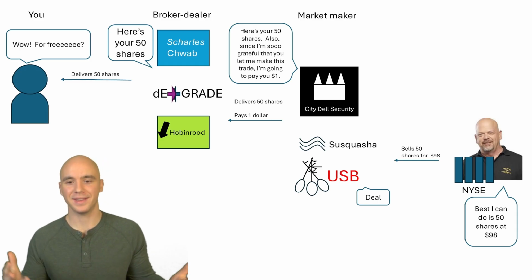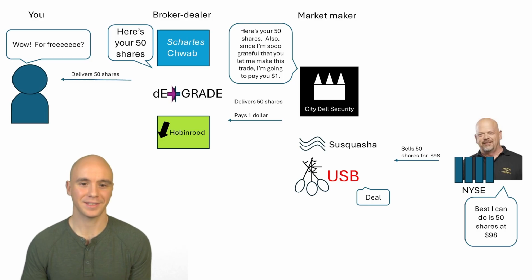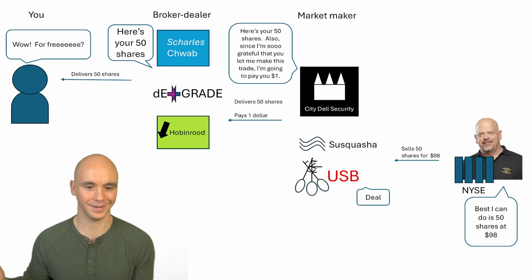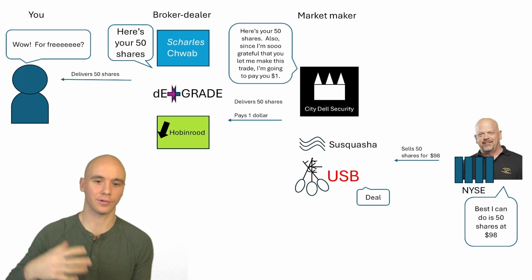So in your mind, is this a fee? Is it not a fee? Technically, they don't even have to tell you about it because they're not charging you a fee. They're getting paid by someone else for the pleasure of market making. So again, this is one of the ways that they will reduce your returns or charge fees.